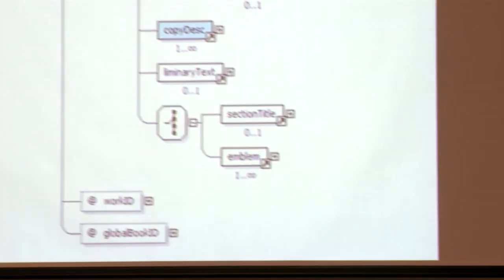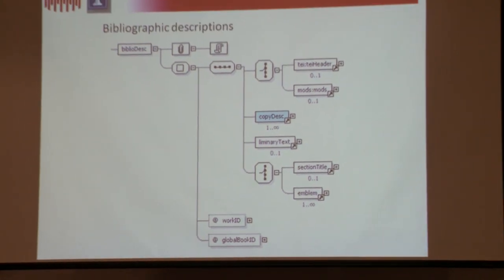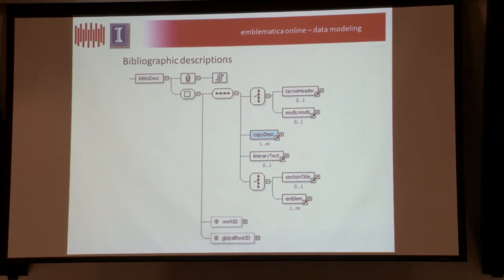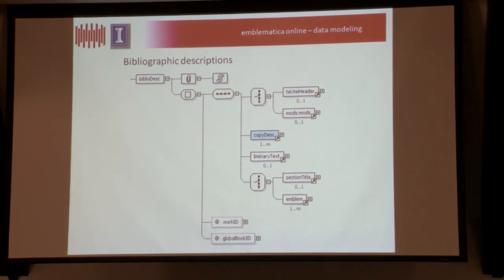I don't want to get into much detail here, but just give you an impression of how existing standards such as a TEI header or MODS are included and how the emblem schema looks. Here's the view of the Oxygen. You can either use the TEI header for bibliographic descriptions, but later on we turned to MODS as this is more popular in libraries. Certainly you can include other standards if this is preferable.